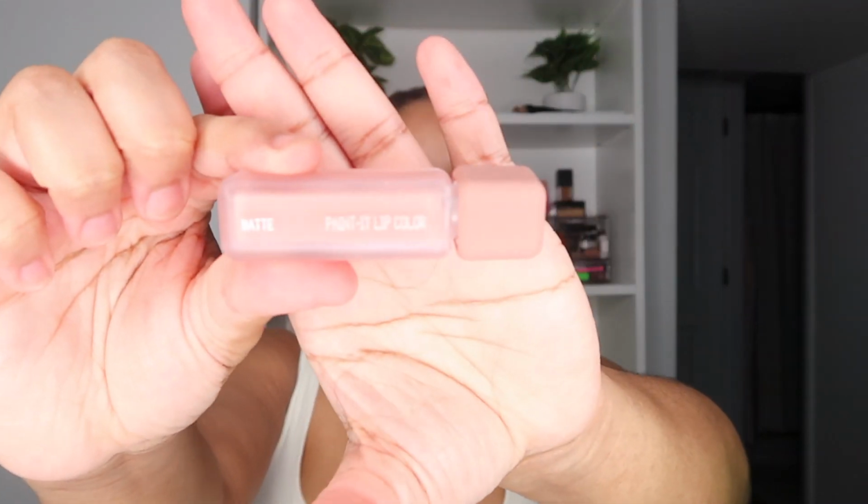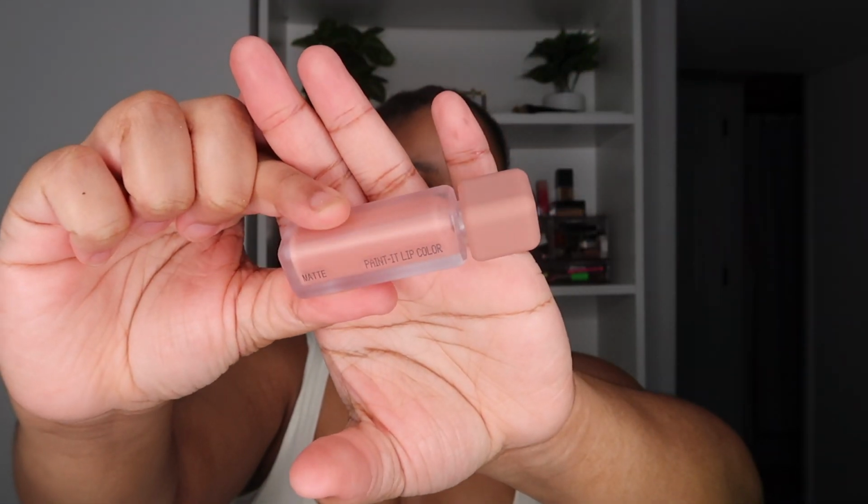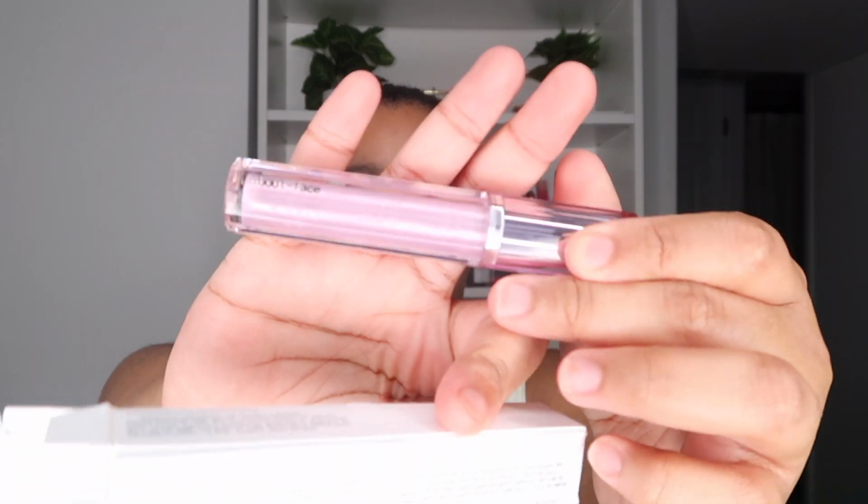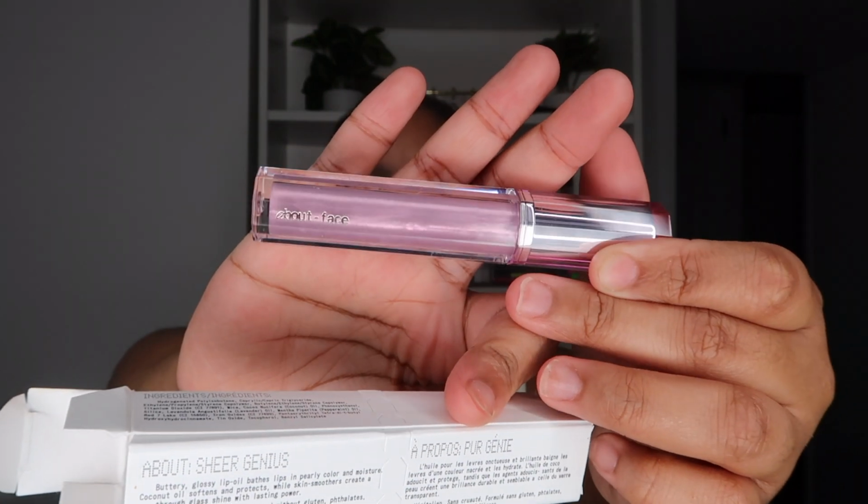Okay, and let's open Ask Nicely. This one is another nude, but more like a pinkish nude. I thought that this would be really paired nicely with chestnut or that brown liner. We'll see how I'm feeling. And the last thing that I picked up was a lip gloss. It's in the shade Please Obey, and it looks like this. It's like a pinkish glittery.